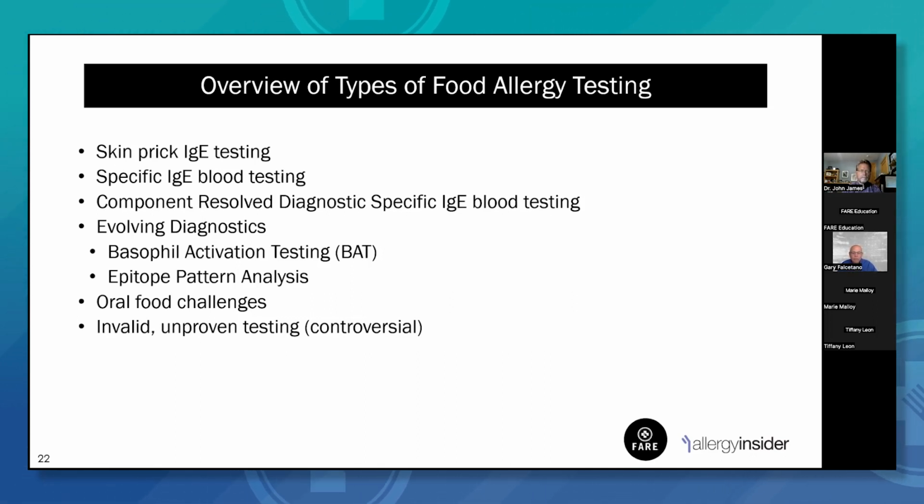Oral food challenges remain really the gold standard of diagnosis. Double-blind food challenges, which are usually just done in research, are really the gold standard, but oral food challenges done in clinical practice are very good tests to prove or disprove an allergy. The issue with those is that they can sometimes cause an acute severe reaction. So we want to be mindful of when we use them and use them appropriately. And then finally, John will finish up today talking a little bit about some of the unproven tests that are out there and what we really need to stay away from.